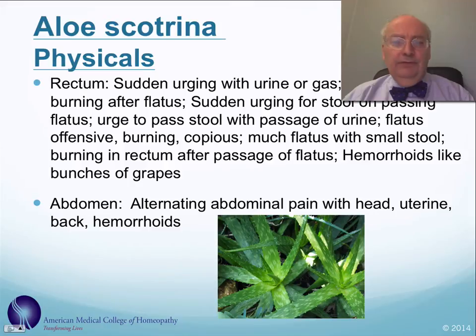They are well known for their hemorrhoids, and the classic description is like a bunch of grapes. So external hemorrhoids in particular, although they can be internal. There also can be a lot of abdominal pain, colitis, cramping in the bowels. Also alternating abdominal pains with head pains or uterine pains or back pains.